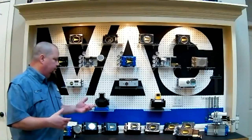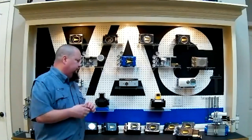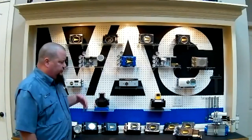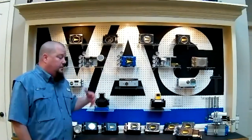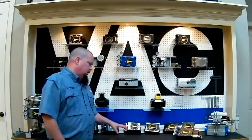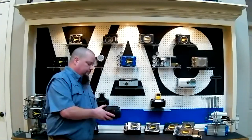Like I said, the nickel unit is used a lot in food and beverage, is where we see it probably the most. It's a really good unit. Like I said, fit, form, and function is exactly like a standard V200. The only difference is it has a different coating. Once you get away from the nickel, we also have a unit that's a Tufram.